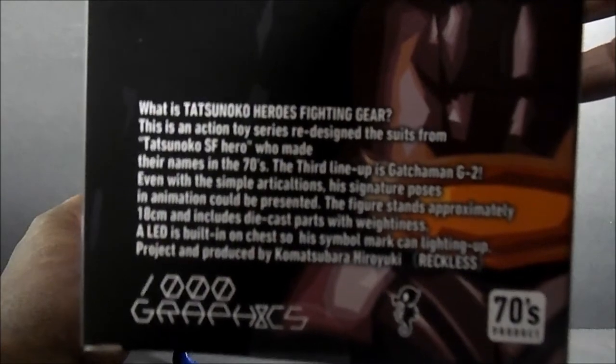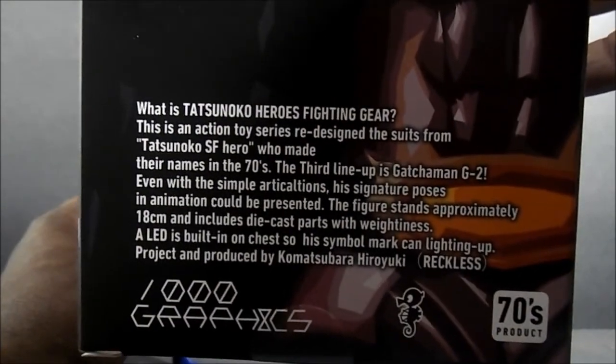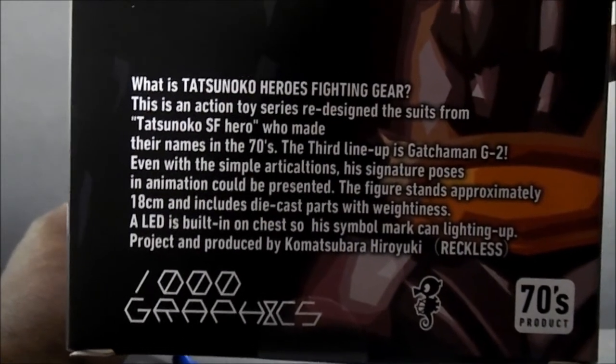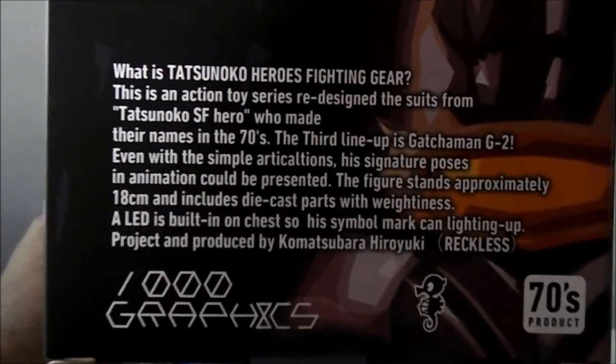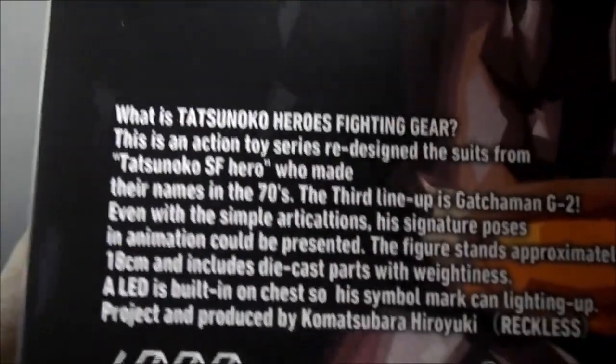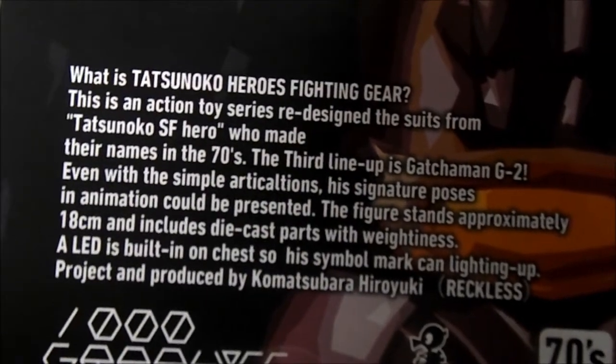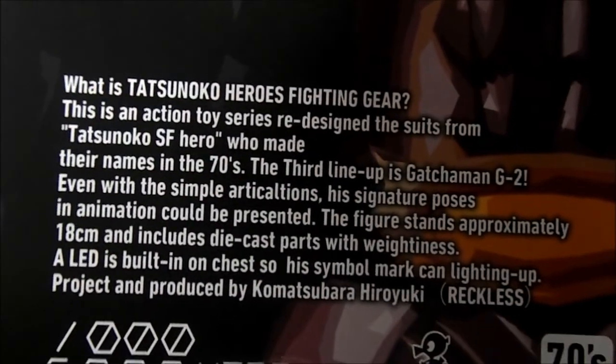I was just showing the box, so if you want, you can pause it and read it. This is what the line is kind of about. It's cool that they put this on there in English. I wasn't expecting that, but I want you to pause it and read it. That's what this line is about.